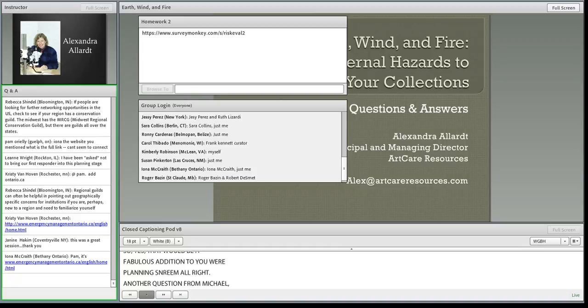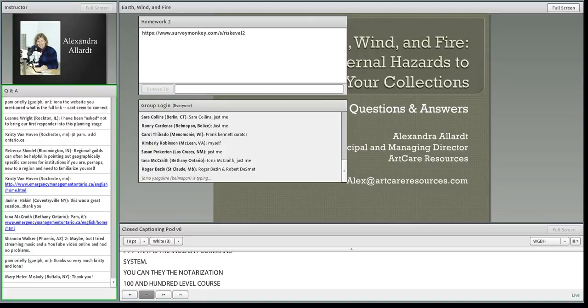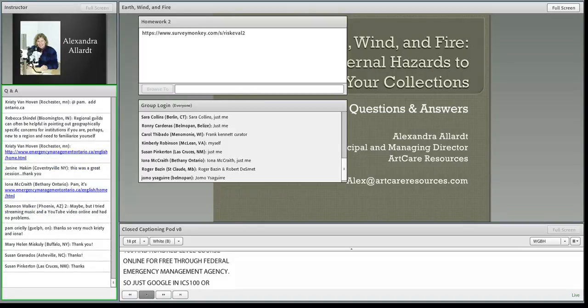You can take the first 100 and 200 level course online for free through the Federal Emergency Management Agency. You can just Google ICS 100 or ICS 100 and 200, and it will come up with the website. They take a couple of hours to do, and it'll give you the basic understanding. And then at least you'll know the same language as your first responders, and you'll understand how they are organizing their response. And then you can also train your own staff.